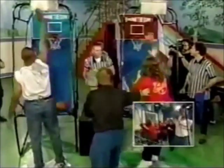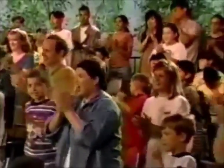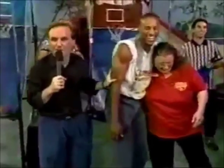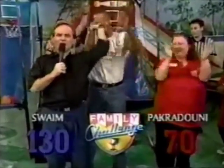And this is it. Look at the smile on this face. Give it a hug. Right there you go. You got seven of them. You made two baskets. Only two. That gives you a total of 70. The Swains did great. 130 with a big lead. Boom. We loved it. 70 for the Pepperdonians.